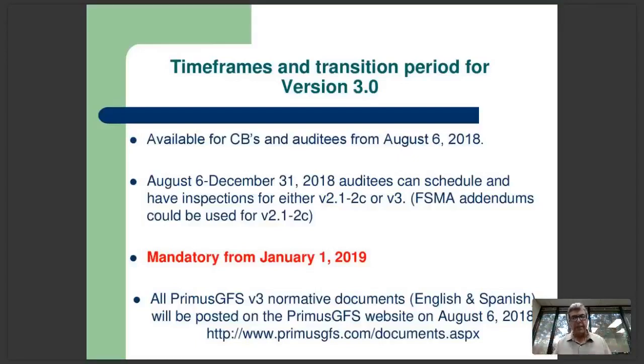In between August 6 and December 31, 2018, auditees, the users of the standard, can schedule and have an inspection for either version 2.1-2C, the current version, or version 3. So you have the chance to choose either of them. In case you choose to continue using version 2.1-2C, if you want or need to assess the implementation of your FSMA program or preventative controls in the case of facilities, you can request your inspection with the add-on or addendum for FSMA. But version 3 will become mandatory from January 1st, 2019. So starting from the first day of next year, it will be the only version available for the users.